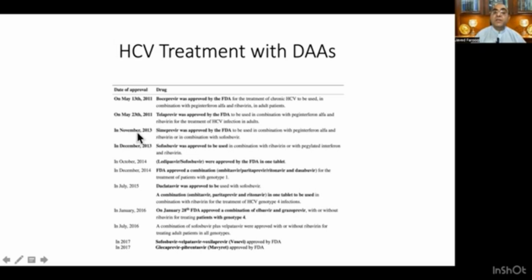Then in November 2013, simeprevir was approved by the FDA to be used in combination with pegylated interferon alpha and ribavirin, and in combination with sofosbuvir. Then in December 2013, the same year, sofosbuvir was approved to be used in combination with ribavirin or with pegylated interferon and ribavirin. In October 2014, the ledipasvir and sofosbuvir combination was approved by the FDA in one tablet, especially for genotype 1 and genotype 4. In December 2014, the FDA approved a combination of ombitasvir, paritaprevir, ritonavir, and dasabuvir for the treatment of patients with genotype 1.